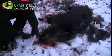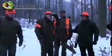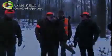neighbours shoot. There are a few more pigs taken on this drive, and with the light fading, the hunters check out their hard-won prizes before heading out of the forest. After a day in the snow, it's time for some much-needed warmth. Comforted by fire, food and beer, the hunters swap stories and toast the fallen game.